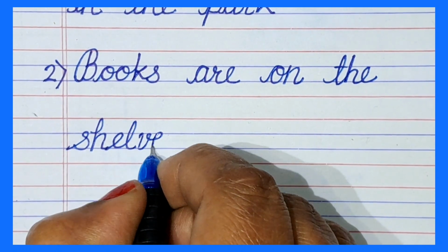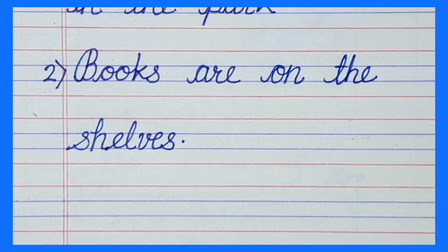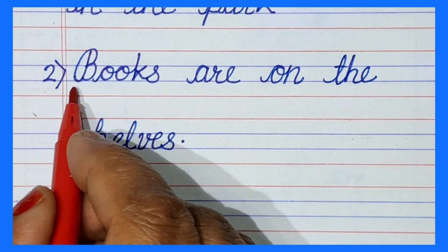Second sentence, books are on the shelves. There are two plural nouns here, books and shelves.